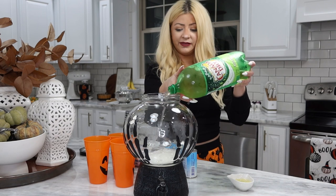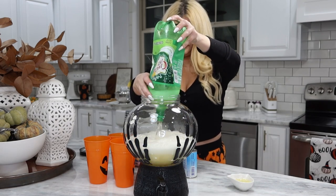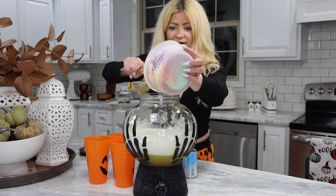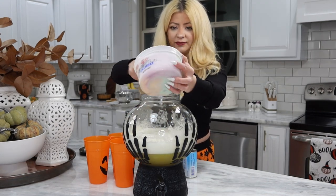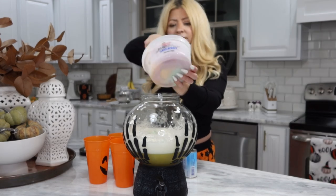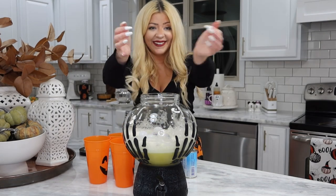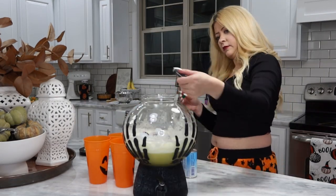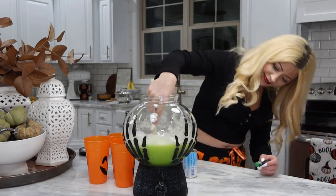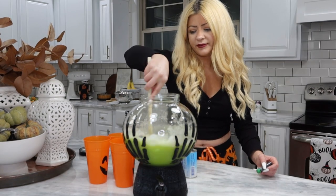And then I am adding a bottle of ginger ale. Of course, if you want to make more, you can just get two big cans of pineapple juice and two bottles of ginger ale. And to make it extra spooky and green, I'm going to put in a little bit of food coloring to make it so much more fun. And then I am going to be adding the fun little creepy eyeballs inside, and of course I washed the eyeballs off before I added them.